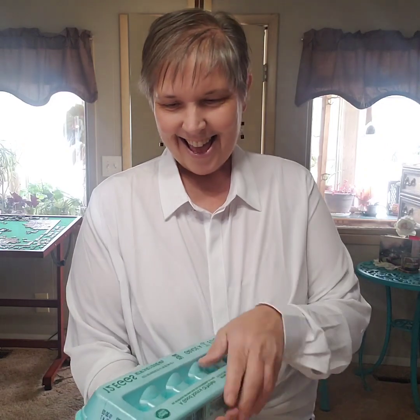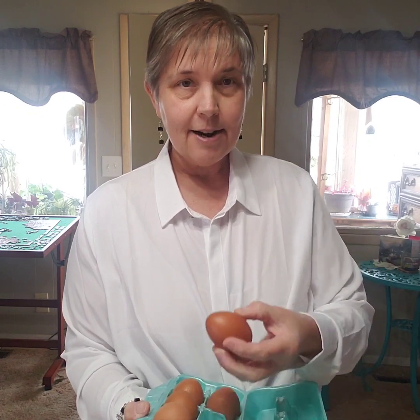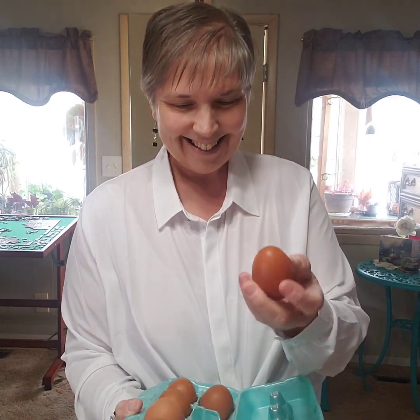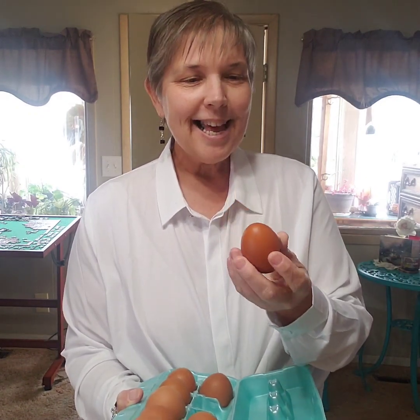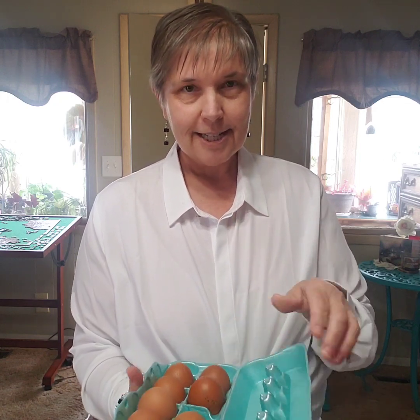And then eggs. I definitely prefer farm eggs. These I get from my neighbor. They are nice and big. They're not always this big, but at this time of year they are. She does a great job with her chickens. Her chickens are happy, so I like getting eggs from her.